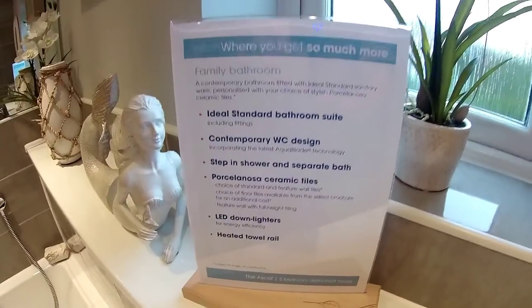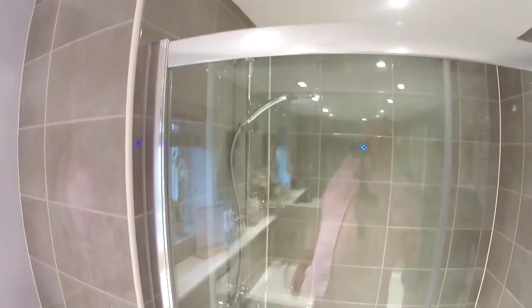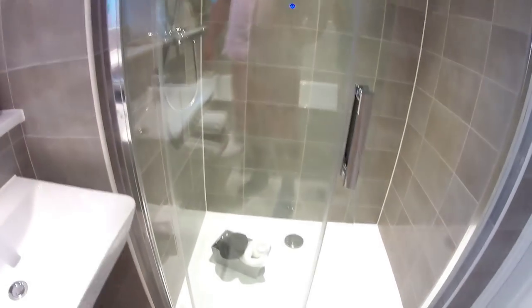Okay, right. So we've got a stepping shower with a separate bath. So okay, there's a shower. There you go. Plenty of room in there.